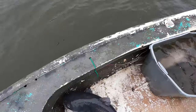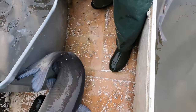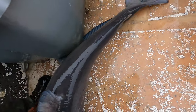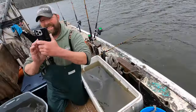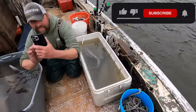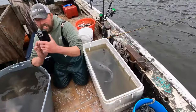That's a good one there. Holy shit. I knew that'd be a good one. I heard the drag. I told you when you hear the drag. Come on, straighten your tail out. There we go. Come on. Tail straighten out. You don't want to turn it this way. You ain't going to do it.